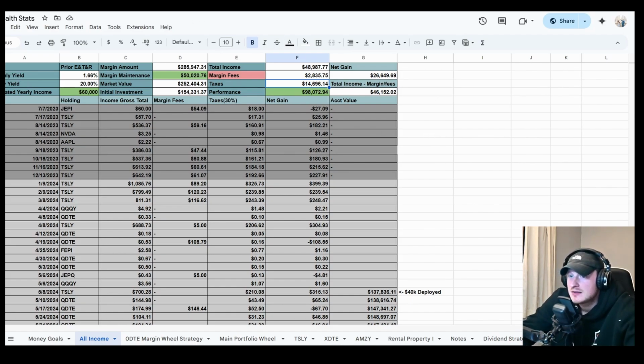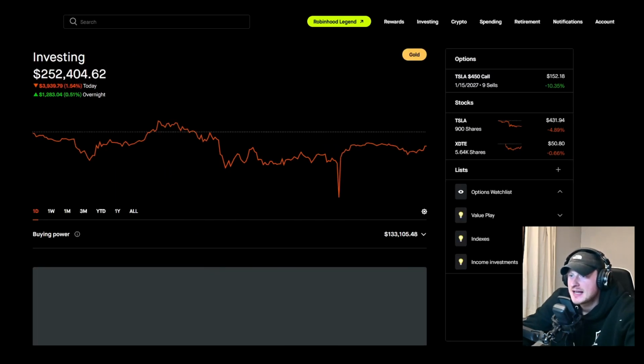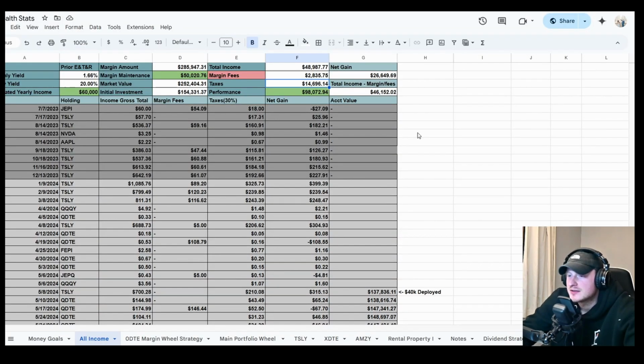Me setting aside 30% in taxes says that I'm going to owe about $15K worth in taxes. If that is the case, I can pull that money out of my Robinhood portfolio, be able to pay the tax man. However, I do believe, because a lot of these funds were return of capital, that the actual amount in taxes is going to be much less, but I just wanted to account for it. So when that time does come, I'm not going to be caught not having the money.